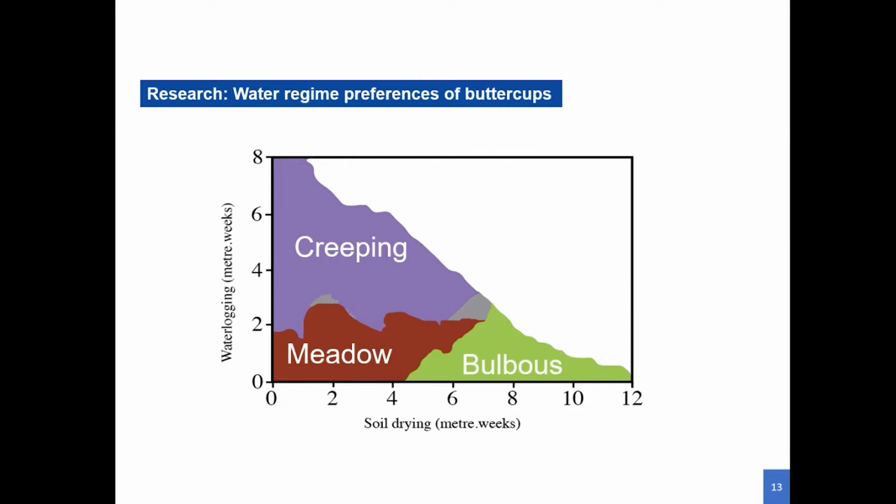And then the meadow buttercup occupies the area in between, the low stress environment, because it's much the biggest, tallest of the 3 species. So where conditions are good, it can outcompete the other 2 and dominate. But when the stresses become high, it tends to give way to one of the others. And we can draw similar diagrams of the rose family, of sedges, and they all show this same phenomenon of having divided up hydrological space between them.